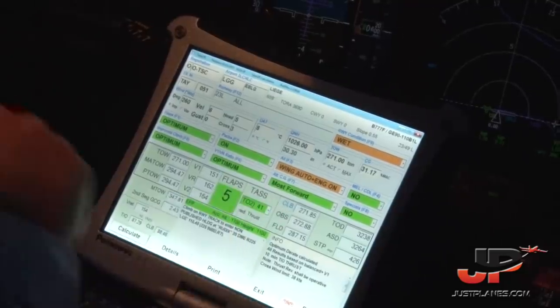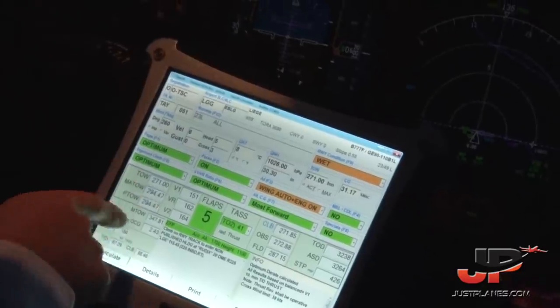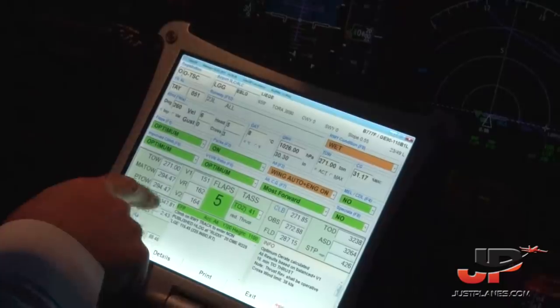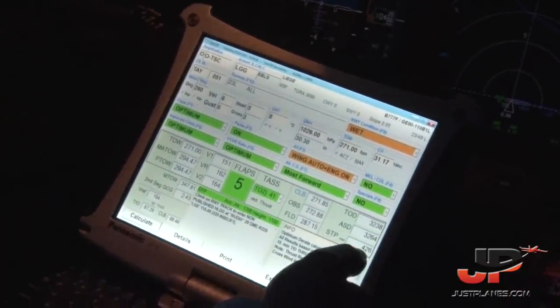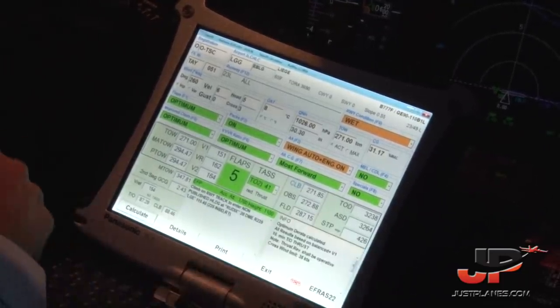Sound global cargo 3940 request taxi. Given here, and our speeds will be 51 for V1, our decision speed, rotated 162, and V2 164. Checked. All this will give us a stop margin on the runway 426 meters, should we need to make a rejected takeoff.